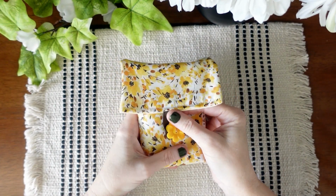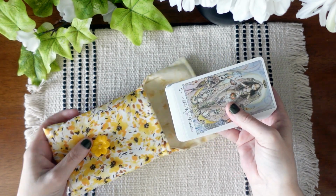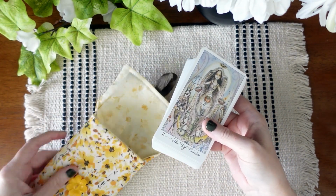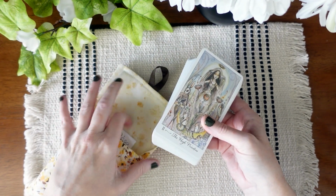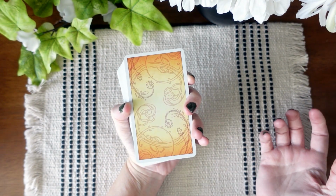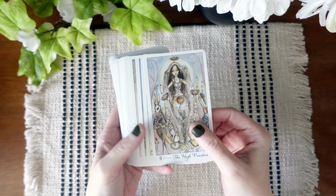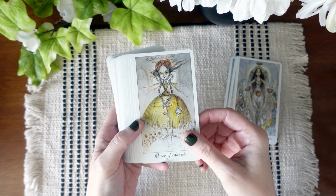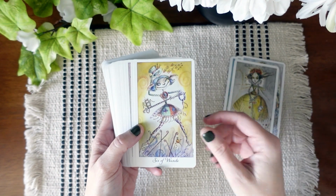So my other Paulina Faye deck, or Paulina Cassidy, I think is the name on this particular one, is the, I cannot remember the name of this deck. The Joie de Vivre Tarot. This one reads differently than the one we just looked at, even though it has the same artwork and exists in the same world. It has a completely different energy. I love this Queen of Swords. The look on her face is amazing.